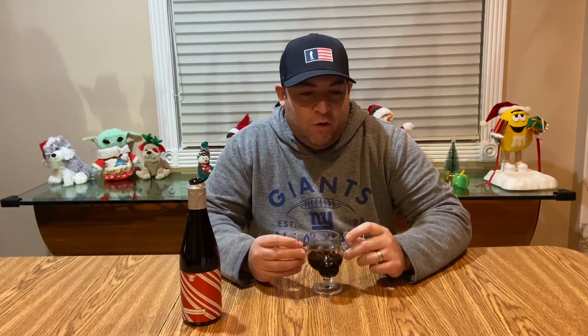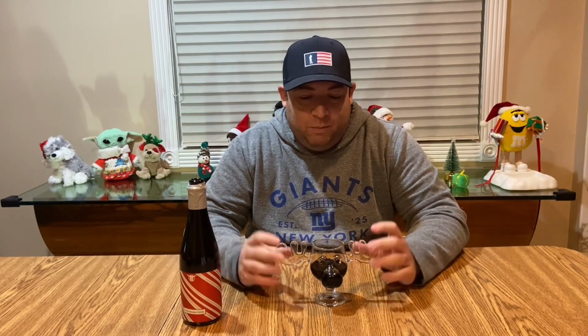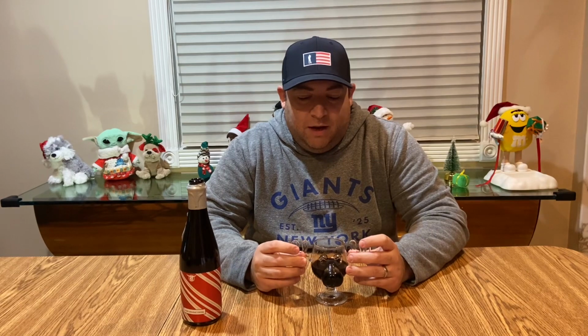And for a heavier beer that's 11%, you would think you would smell a lot of alcohol from it with that bourbon flavor, and you don't really get that from it. You get that sweet peppermint flavor. It's like a York peppermint patty. Between the mix of the chocolate and the peppermint together, this is definitely a good beer.